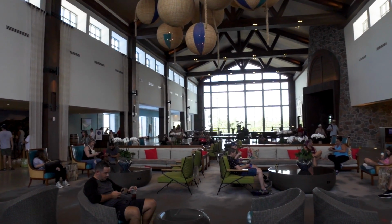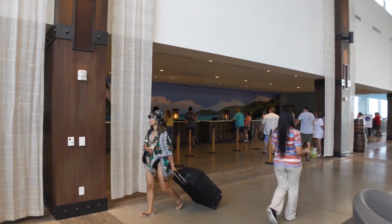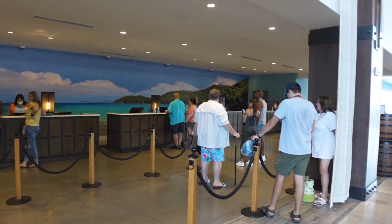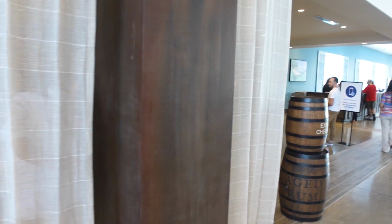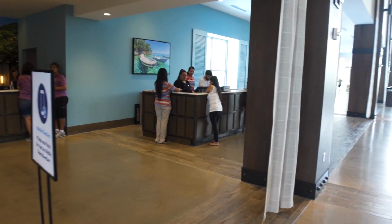Welcome to the Sapphire Falls lobby. It is beautiful in here. The theming is island inspired. It's supposed to feel like you're in the Caribbean. Over here to the left, this is where you come in to check in. They have two separate lines. They have regular check-in, and then if you come over here, you'll notice that they have the mobile check-in. This is where you can pick up your keys if you did early check-in.